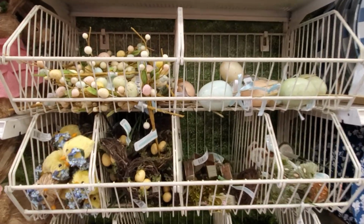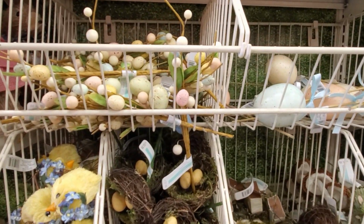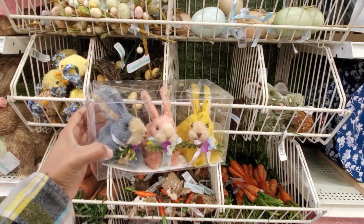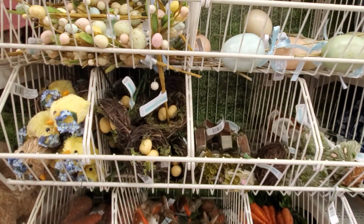All right, you guys. I think that is going to do it for the walkthrough here in Michael's. On top, look at that one. $4.20.